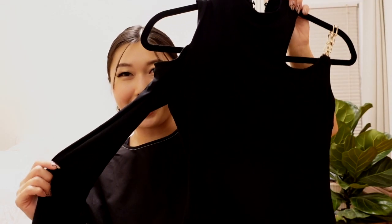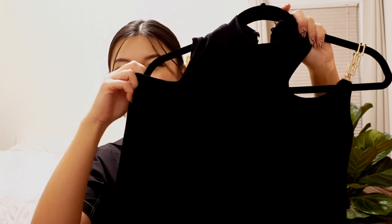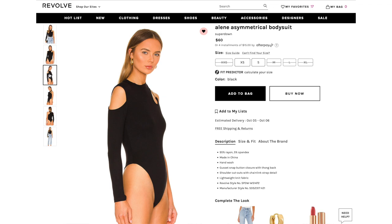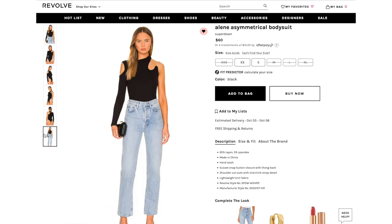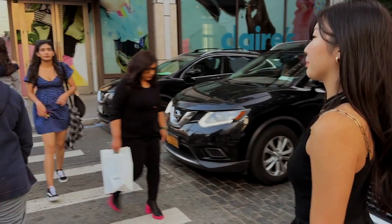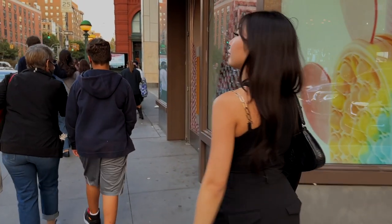The next item I got is actually a bodysuit. I kept it on the hanger, but it looks very interesting. It basically has a long sleeve on one arm with a little shoulder cutout, and on the other arm, it's sleeveless with this little gold strap. I picked this out because I thought it'd be really cute to wear on a date night or a girls' night out. The gold strap here is so unique, and this is from the brand Superdown. When I was browsing the website, I actually liked a lot of pieces from this brand. They had a ton of really cute going out tops as well as dresses.